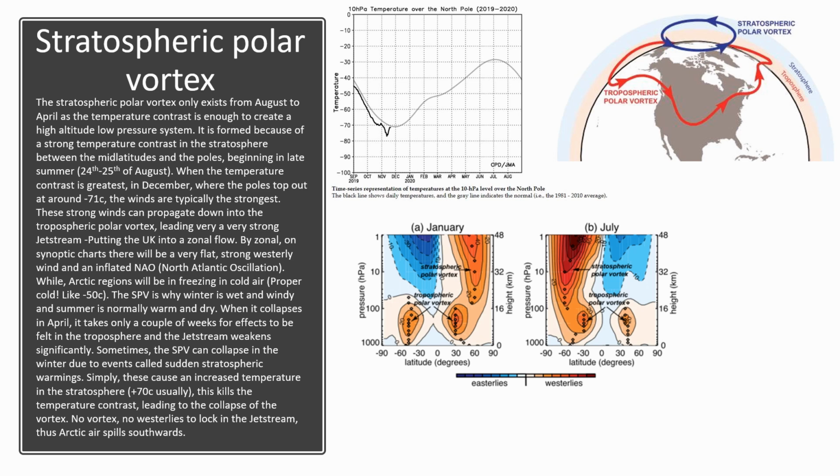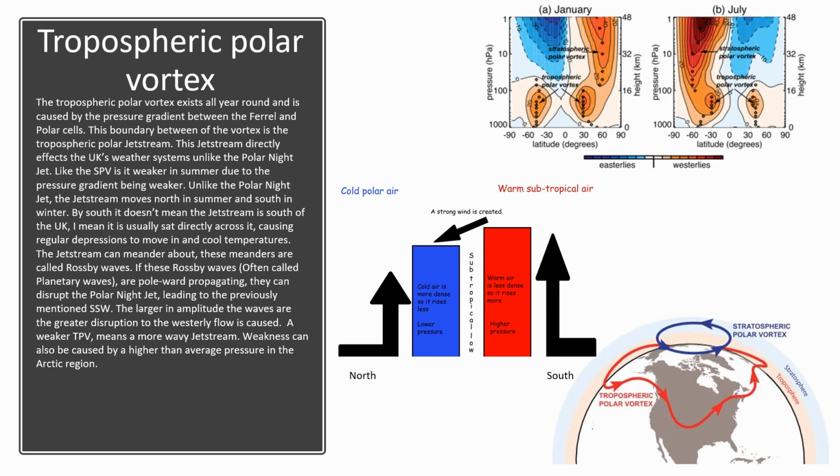polar vortex, like there. So this is a tropospheric polar vortex, and it exists all year round, and it's caused by the pressure gradient between the Ferrel and polar cells. This boundary of the vortex is the tropospheric polar jet stream. This jet stream directly affects the UK's weather systems, unlike the polar night jet. So I'm talking about the stratospheric polar vortex, that has secondary effects.